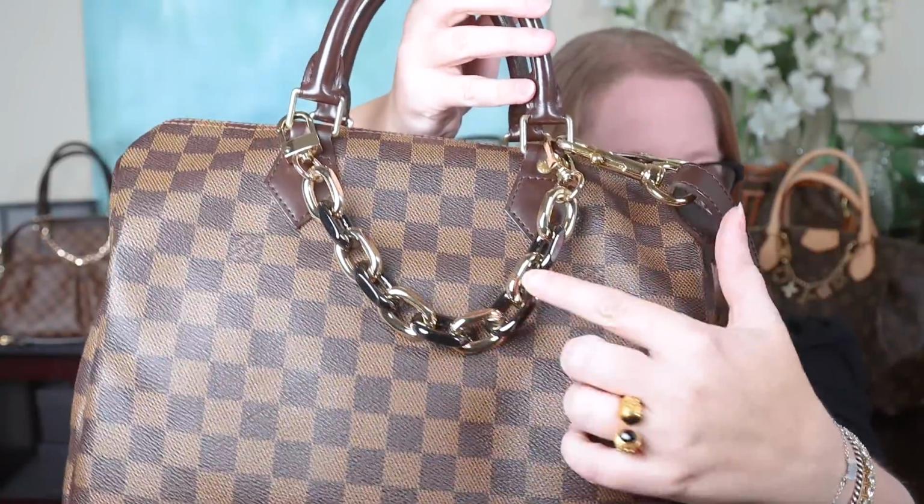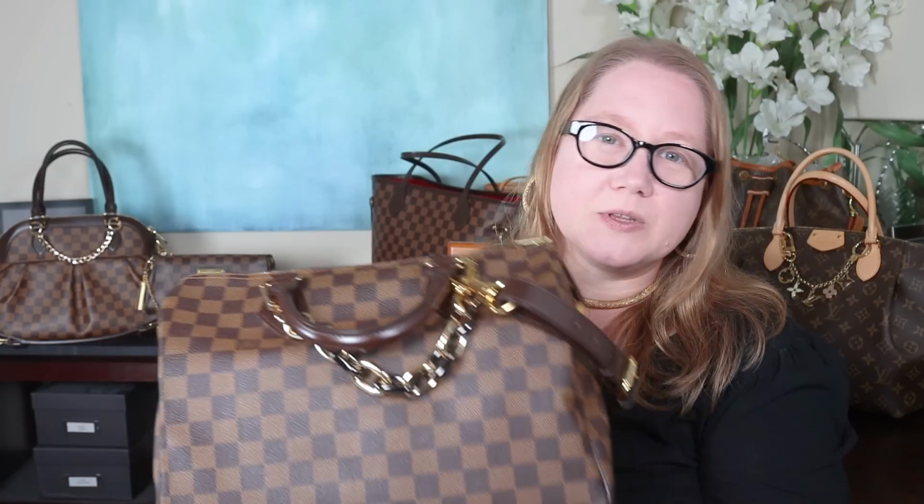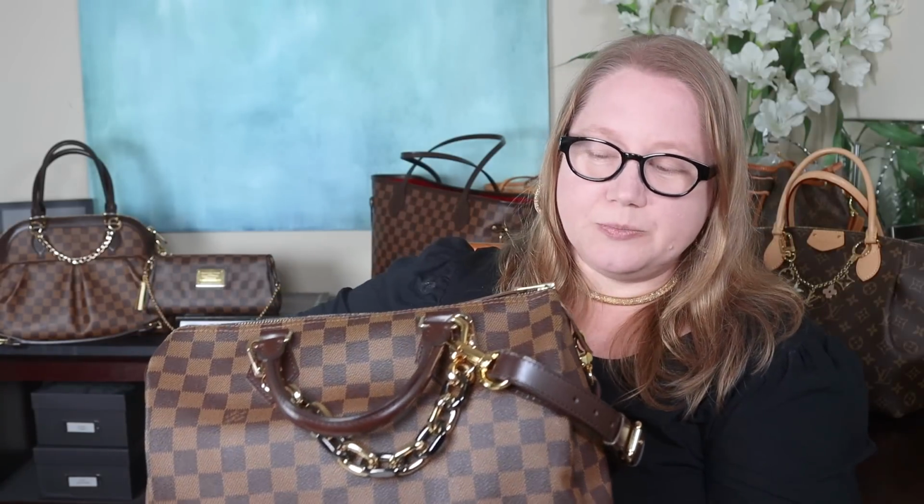Again, the chain is not original. That's from Dress Up Your Purse. It has gold and gunmetal links. It's quite lovely. And mine is the classic Speedy. I prefer the classic Speedy to the bandolier. I do prefer to have a shoulder strap on my bags, but I just don't like the strip of leather over here. It looks too much like a Keepall to me, a duffel bag. And I know this is like the tiny handbag version of the Keepall, but I still prefer the handbag look over the luggage look. Makes sense?